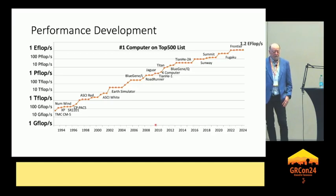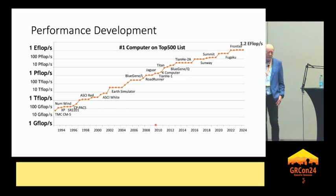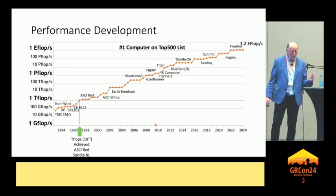So again, this is the chart of the number 1 machine on the top 500. It's interesting to see the effects. So we reached a teraflop. A teraflop is 10 to the 12 operations per second, and that was back in 1997 at a machine at Sandia National Lab in Albuquerque. It was called the Sandia Red Machine.